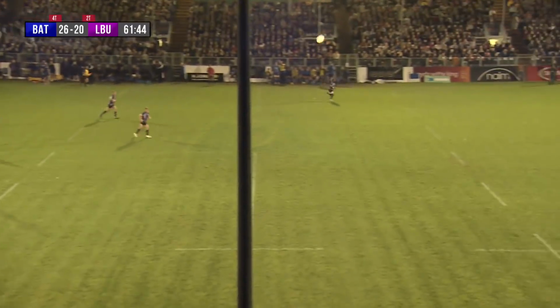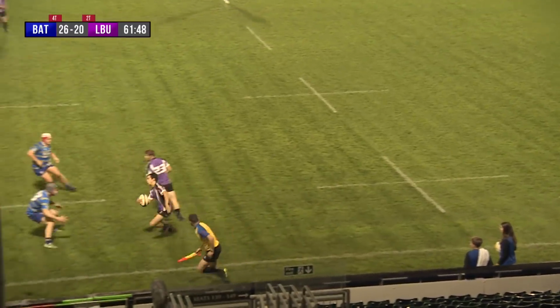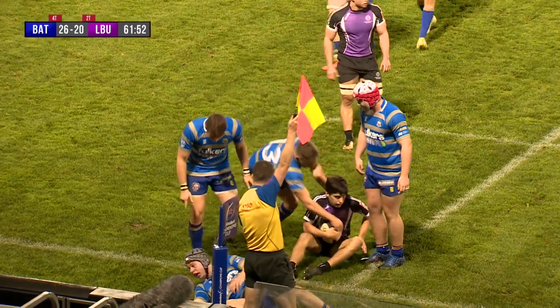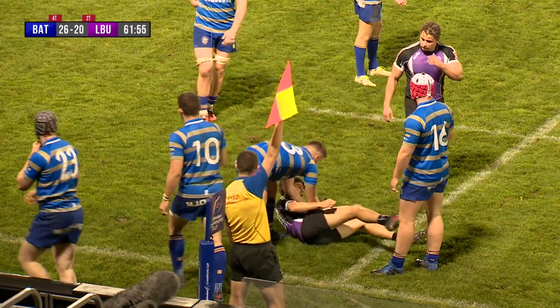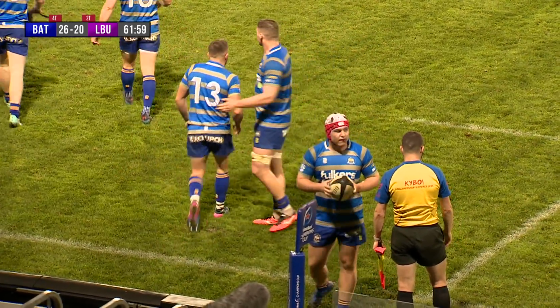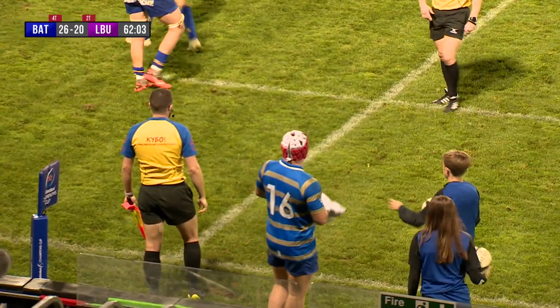Burger spotted some pace. He puts the banana on the ball, which is fielded there, and it's taken into touch. Good tackle there from Will Hughes. I think he just managed to drag his foot out, so it gives us some good field position to sort of build on and hopefully make our way up the pitch. Yes, indeed.